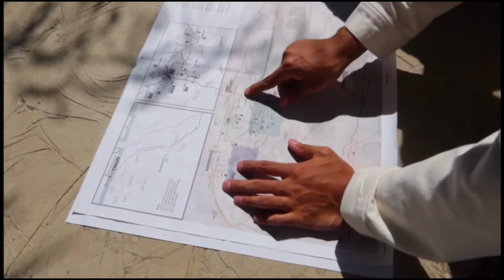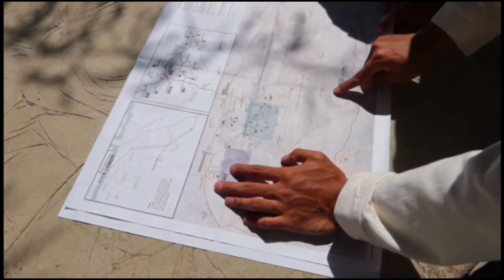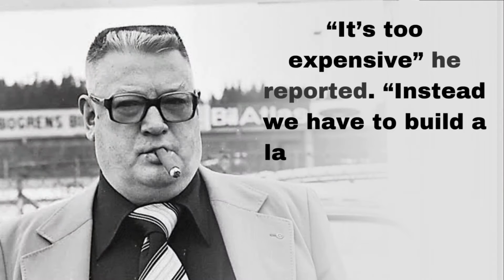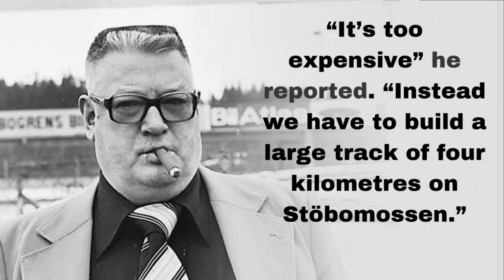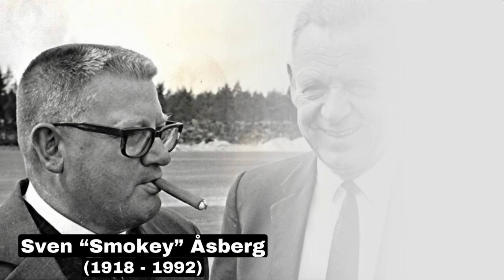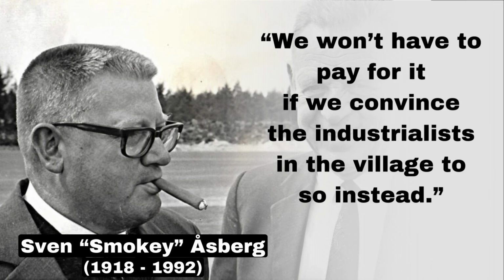competitors. Ashberg had earlier proposed to build a modest 1.5-kilometer circuit to help them fine-tune settings, and had estimated the possible cost in kronor. "It's too expensive," he reported. "Instead, we have to build a large track of 4 kilometers on Stabelmossen." After several guffaws from his compatriots, Ashberg acknowledged that additional funding might be needed, but this may not be a major issue. "We won't have to pay for it if we convince the industrialists in the village to do so instead."